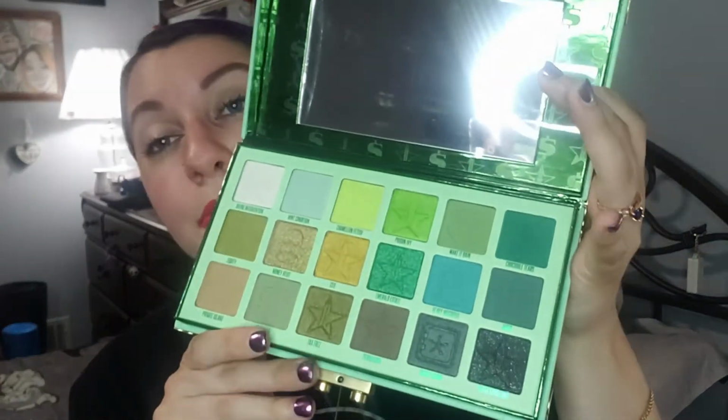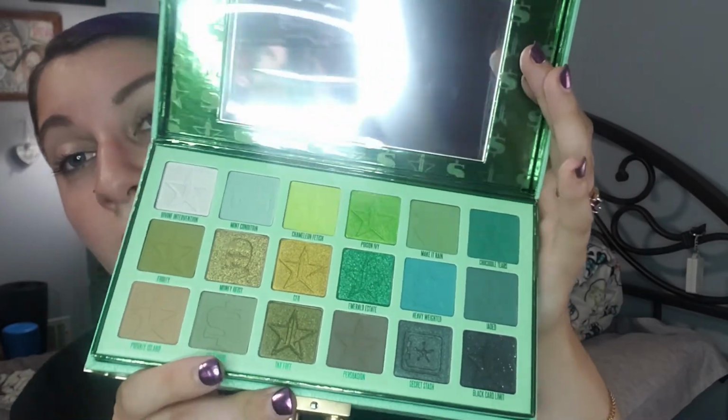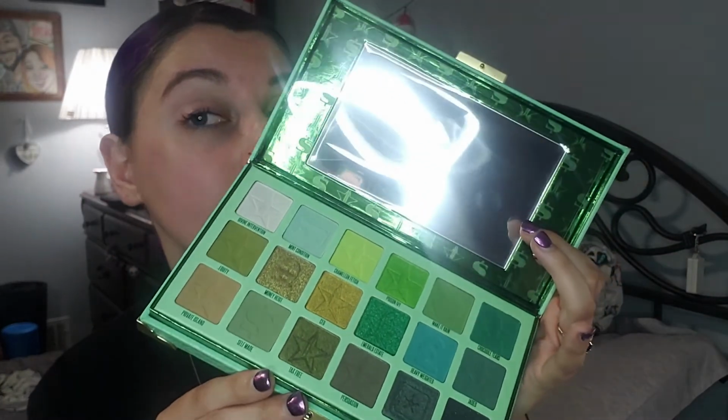The next palette that I'm going to show you, which you all probably know because I got this in my recent unboxing video that I showed. I remember having a hard time opening it the first time I got it too. It was the Blood Money palette. I have not used it much since I got it, but the colors are very pretty. All greens with a little touch of gold and that sparkly black on the corner there. But these are really good quality shadows, and the palette is beautiful.